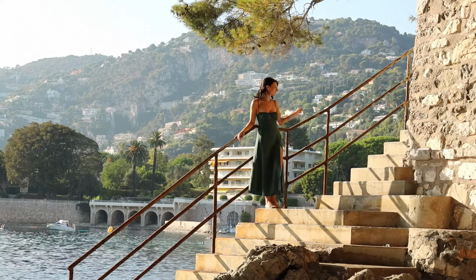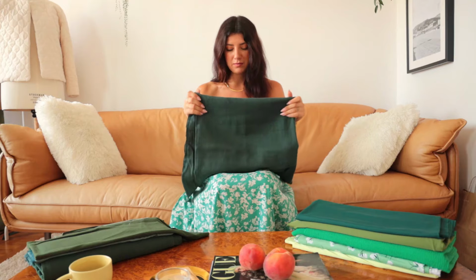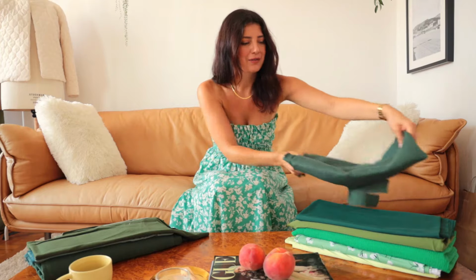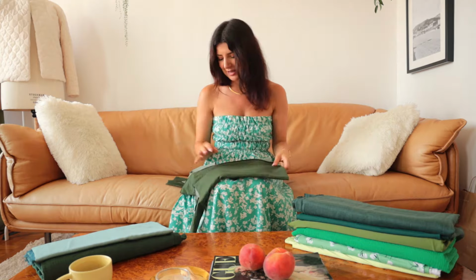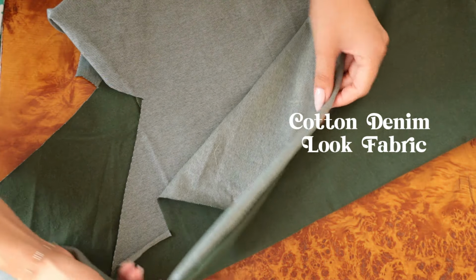I've made an umber dress out of this dress, if I remember correctly. Again, it's 100% linen fabric, super nice, love to use it. Nothing more to say about it, just love the fabric. This fabric, again, I got it online. I already made a few samples out of this one to use.